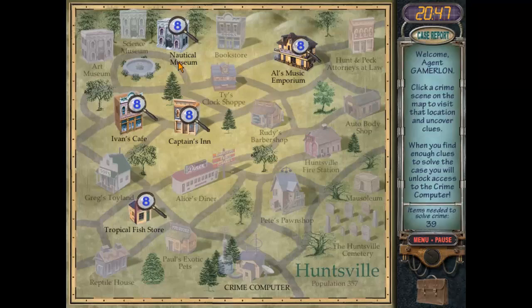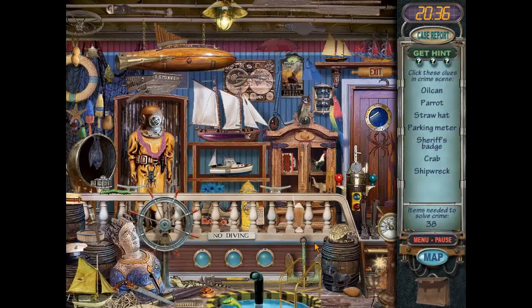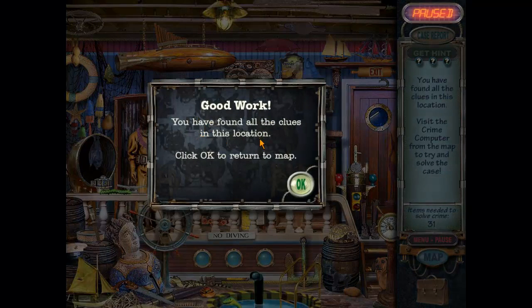Now we'll go to the Nautical Museum. A seahorse, oil can, parrot, straw hat. Oh, parking meter. Sheriff's badge, I guess this is right here. Crab. Yep. This is right here, a shipwreck. Good work. Yeah, found all the clues in this location.